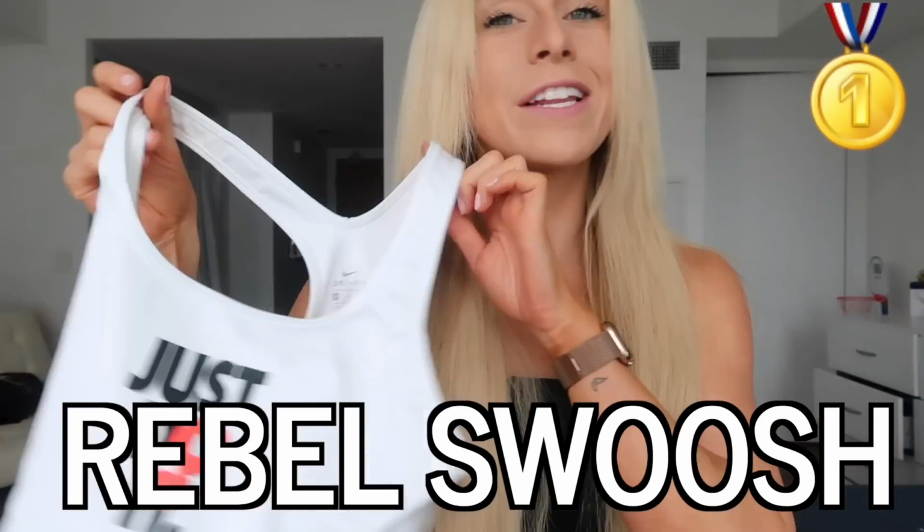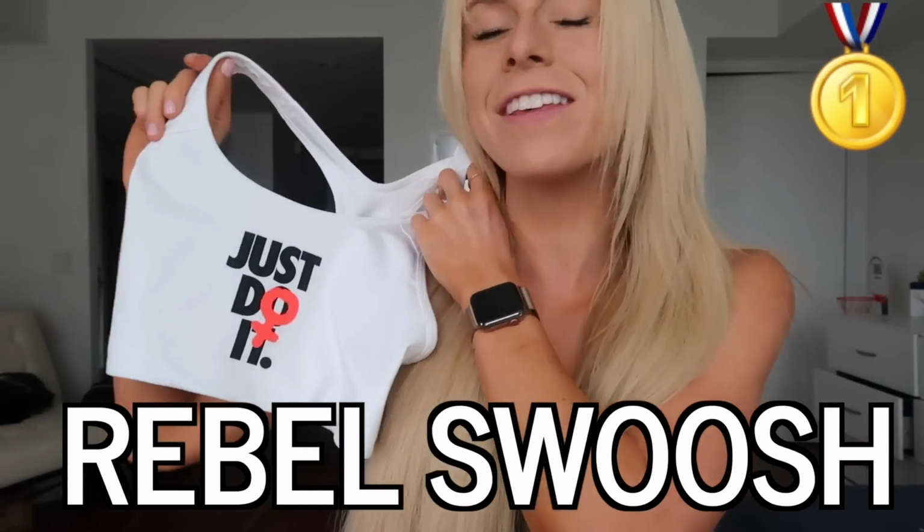And this is my tried and true. This is my OG. This is the sports bra I started wearing. My first sports bra, back before I even had boobs. I just wanted to wear a sports bra because girl things, and I didn't feel like a girl in junior high. It was this one. So this one has a lot of meaning to me, which I want to dive into a little bit now.